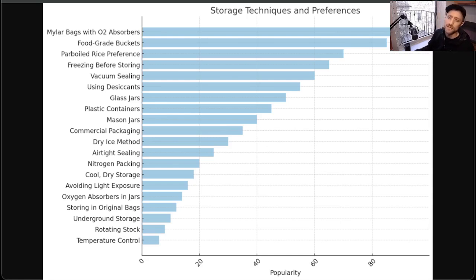But what rises to the top, again, is the prepper wisdom that we want to draw out of these threads. And that's these two things at the very top. And that is Mylar bags with O2 absorbers. My video is covering the top of this top line, but it edges up towards near 100% in terms of popularity. And then you've got food grade buckets underneath that. These two things are your top storage techniques that are preferred by preppers in the threads.